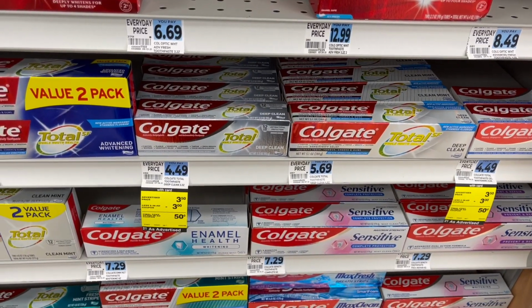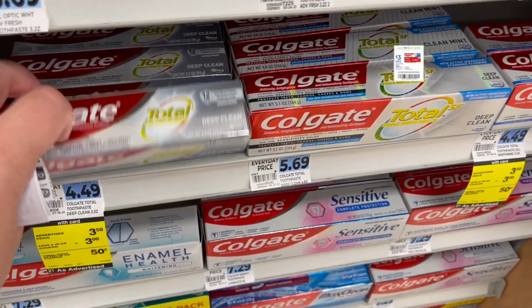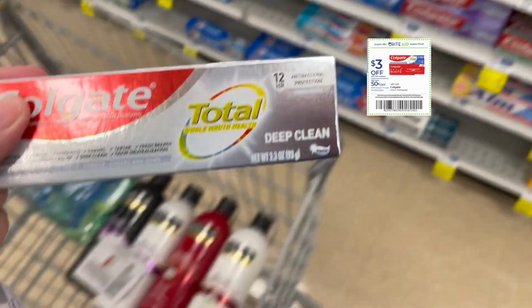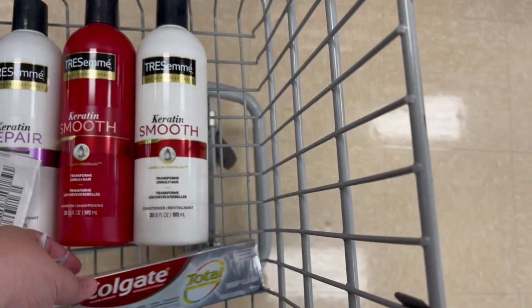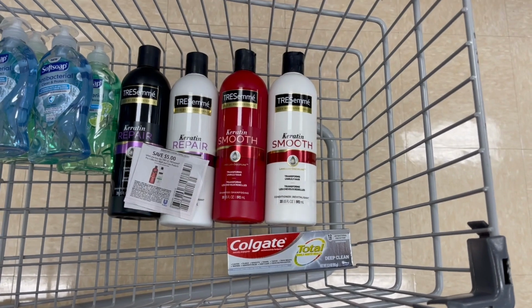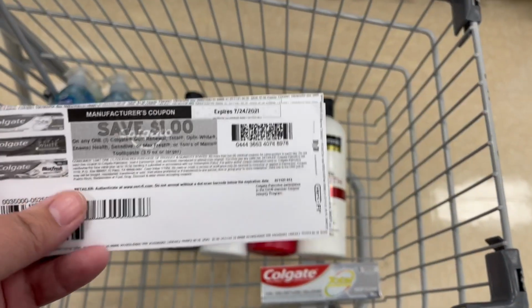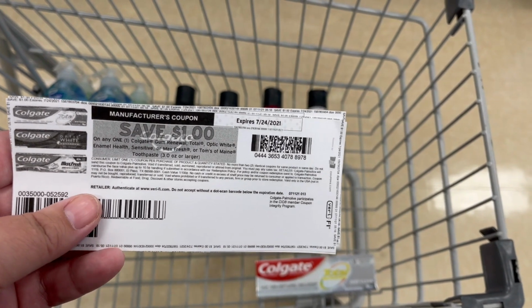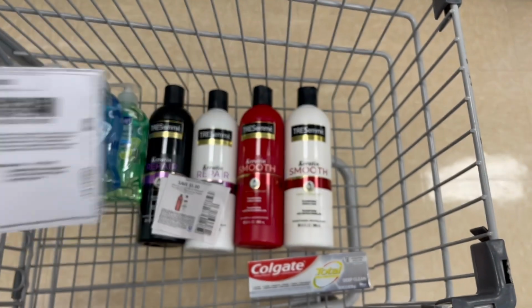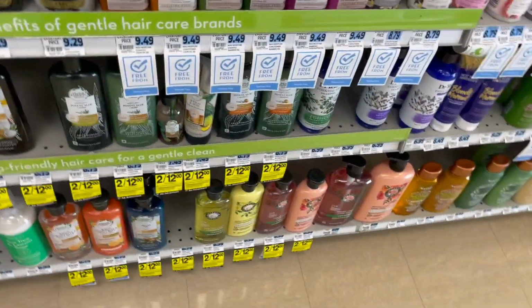Then we're going to grab some Colgate. The Colgate is on sale for $3.50. There's a $3 off in-ad coupon. Some stores can do that multiple times in a transaction. Mine cannot, unfortunately, so we're only going to grab 1, and then we're going to use a $1 off printable coupon that is no longer available to print, but it is available to use, and it's going to make this a 50-cent moneymaker.